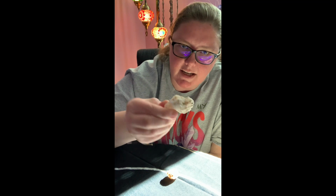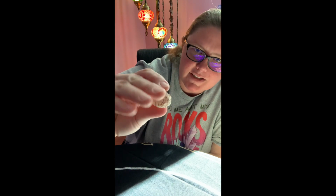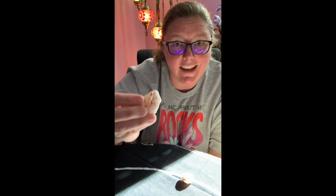So chalcedony, this is a rough piece. This is a polished piece. Might be hard to tell the difference. This is, again, another rough piece. Chalcedony comes in all of the colors of the rainbow, as well as gray and black and white. Chalcedony is generally used as a generic name for microcrystalline quartz. Any colors in chalcedony come from the impurities. You can see a little bit of the reddish rust color in there. That is from iron oxide. That would be the impurity.